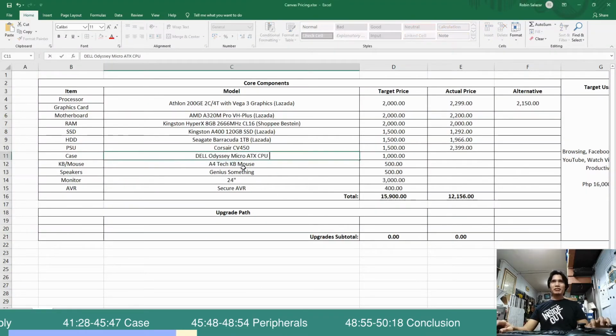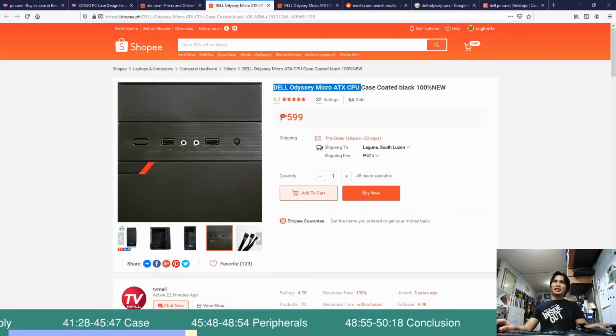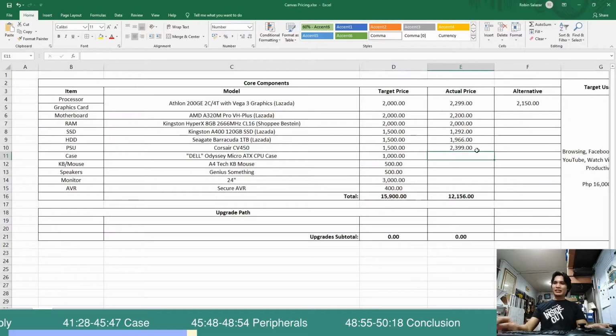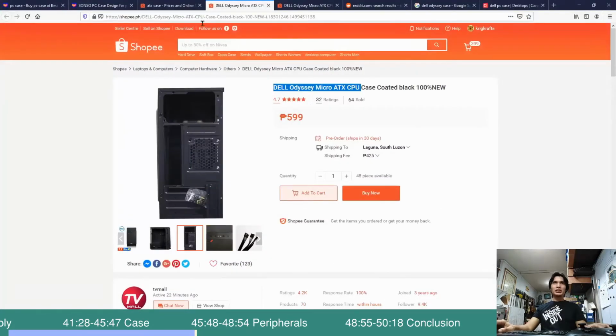Okay, so our just functional case, let's put that in quotes. This is the Dell Odyssey Micro ATX case at $599. So at least for this part, we've saved a bit. Next, we'll look for keyboard and mouse.